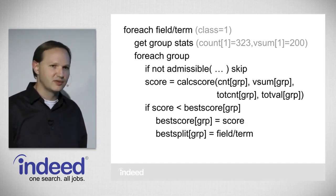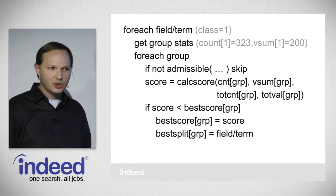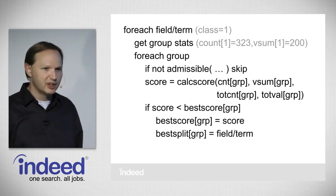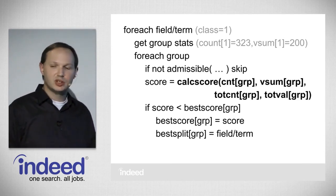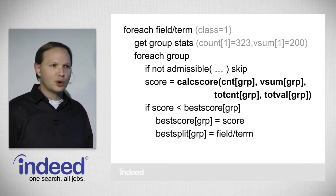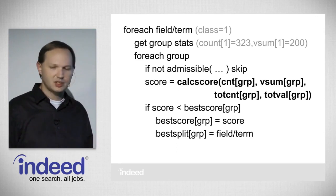So we've gotten statistics for each of these groups and for the current field and term. Just check if it's admissible. If it's not admissible, skip over it. Grab the score for it. In this case, we're using conditional entropy. And if that score is better than the current best score we have for that group, then we retain that split and retain that score.